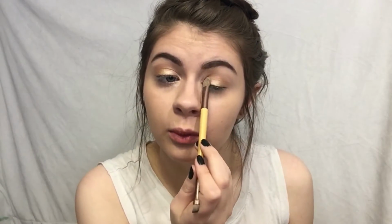Alright. So it does show up, you can see, a lot more pigmented when it is wet, which is what it's supposed to do. So that is great. I'm really liking this shadow. So I'm just going back in with that same blending brush that I used for the transition shade, and I'm just mixing all those colors together.